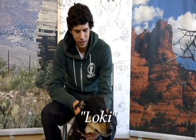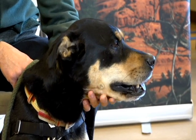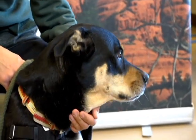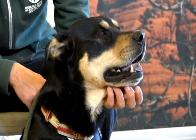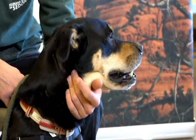This is Loki. He is a 2-year-old Rottweiler mix. He's very sweet, very affectionate. He's also quite active. He's used to being outdoors and hiking and camping and going around. He loves people, gets along fairly well with other cats, as we've been told, and other dogs. He was taught some commands, so he knows those very well.